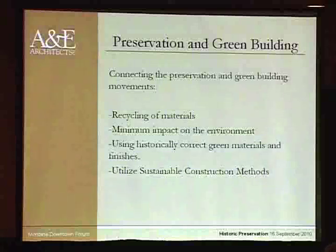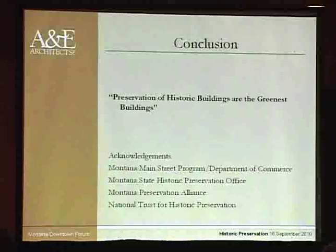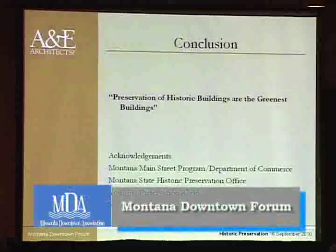And then just even sustainable construction methods, just because you're able to save the building, reuse it, clean it up, whatever works very well. So in conclusion, I just want to say that preservation of historic buildings are the greenest buildings. They are sustainability. As far as what we're talking about Sustainability Day, they've always been here. They're important to the downtown, the sense of place, and it's really something that we all should be proud of.